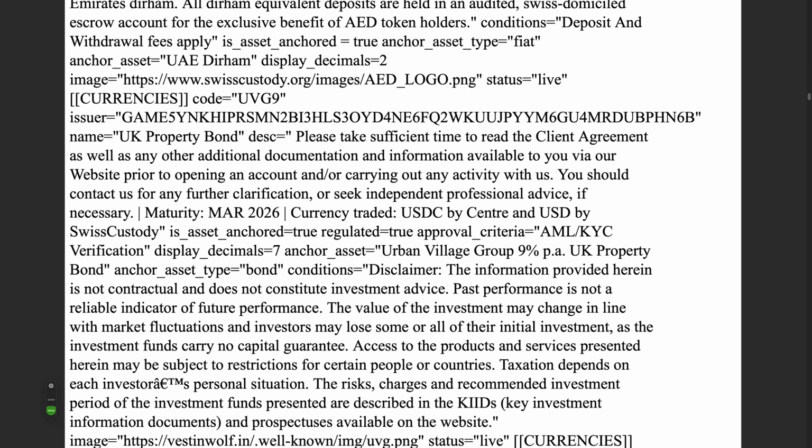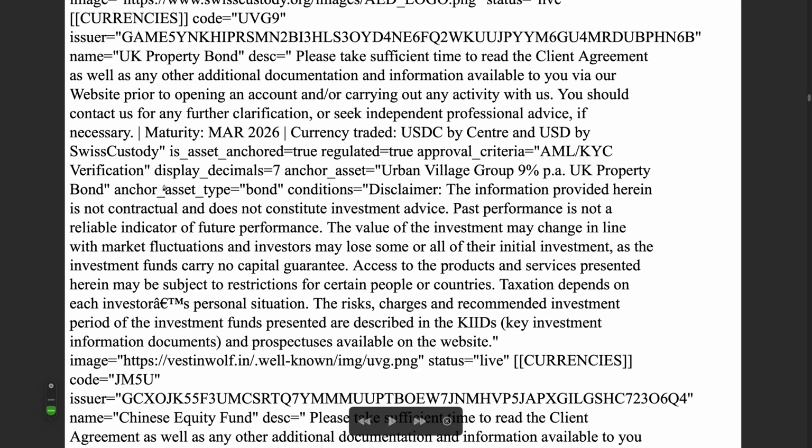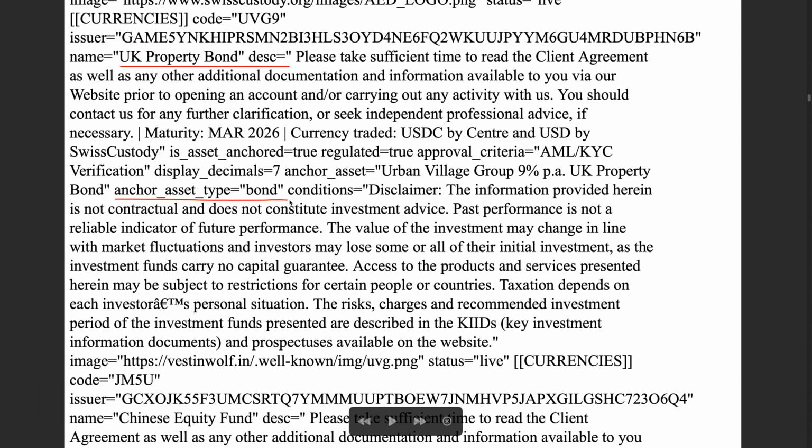Here it is. Okay, so we have, here it is right here, dude. UK property bond, right? And I saw this on a couple of them. Anchor asset type, bond. It's a bond, saying that is asset anchored. True. Look at this one. Regulated. True. Approval criteria. You see what I mean?